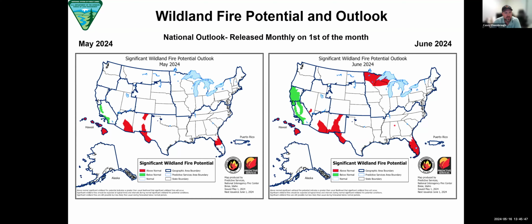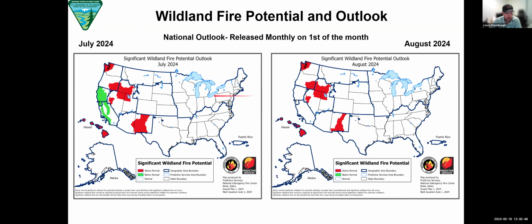Going to July and August. So going into July, and really for August, not a lot of change there other than that fire potential in the Southwest does start to decrease a little bit, timing up likely with the predicted monsoons in those areas. But the fact that they're keeping that in there in July and August tells me maybe not looking at quite as widespread of a monsoon, which can affect fire behavior here in Wyoming significantly as well.